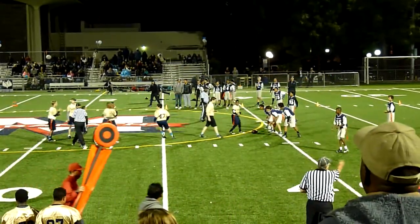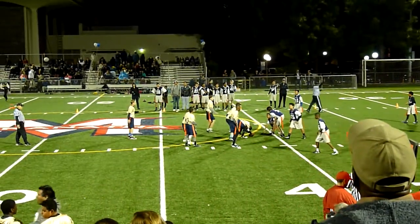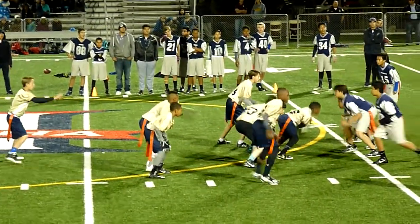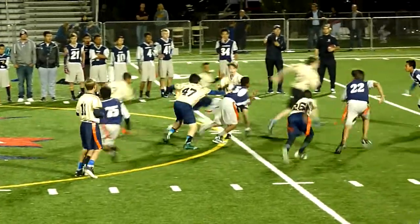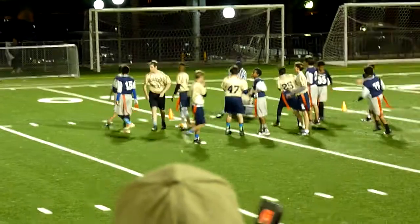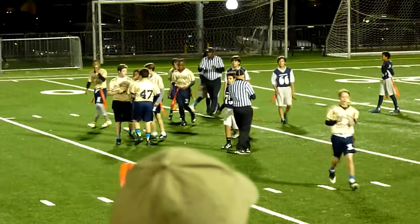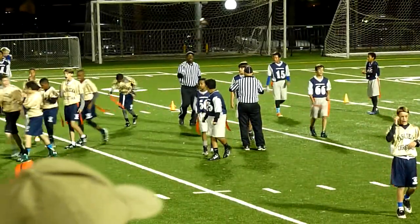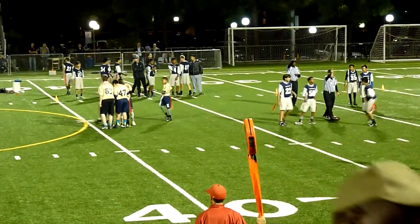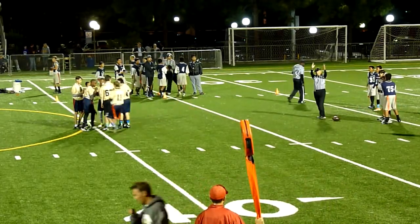So Pasadena will still have the ball, first and 10 on the Knights, we'll call it 31-yard line. Number 3, that's Mays Bryant. His flag has been removed by number 15, Dustin Abadia. Second and about a yard.